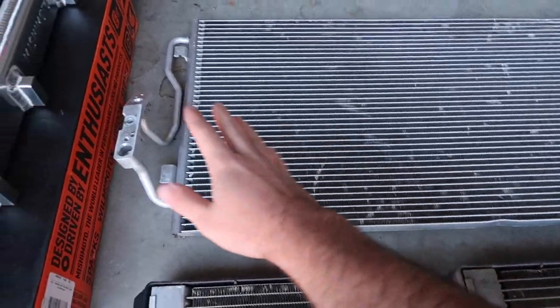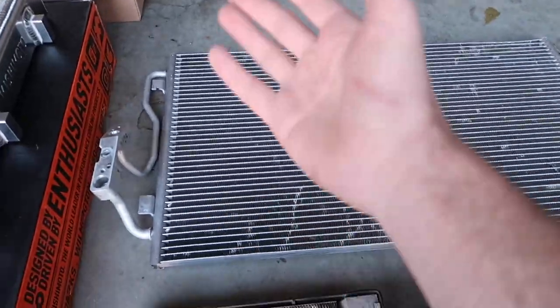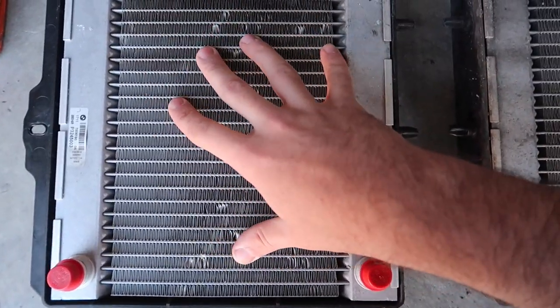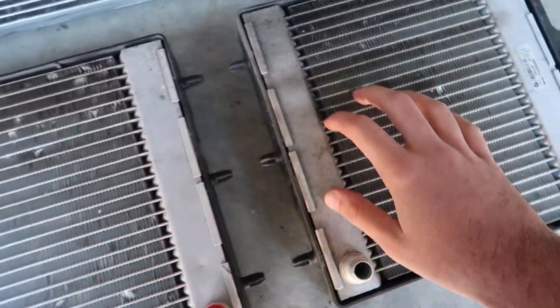So they part out cars. I found this used AC condenser in perfect shape. I mean, obviously it's not in perfect shape, but in good working shape for a really good deal. And that's the same place I actually picked up this radiator. I think this is for the driver's side. No, this is the passenger side. This is the driver's side. So now we have both radiators for both sides as well.